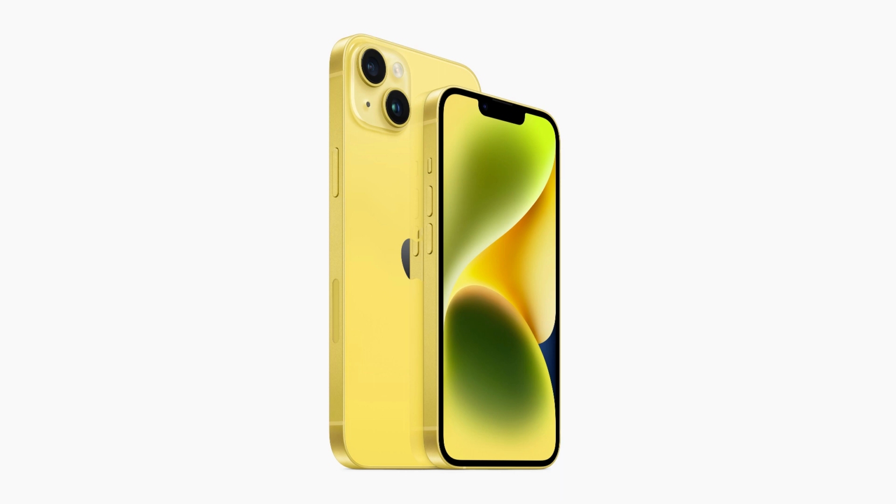Pricing and availability. iPhone 14 and iPhone 14 Plus are currently available in Midnight, Starlight, (PRODUCT)RED, Blue, and Purple, and will be available in Yellow in 128GB, 256GB, and 512GB storage capacities, starting at $799 US and $899 US, respectively. Customers in Australia, Canada, China, France, Germany, India, Japan, South Korea, the UK, the US, and more than 60 other countries and regions will be able to pre-order iPhone 14 and iPhone 14 Plus in yellow beginning at 5 a.m. Pacific Standard Time this Friday, March 10, with availability beginning Tuesday, March 14.